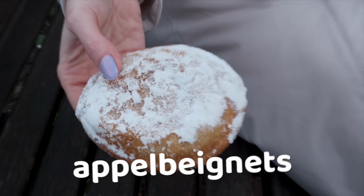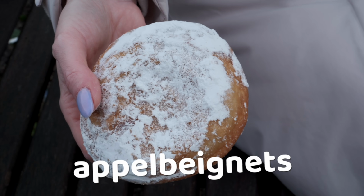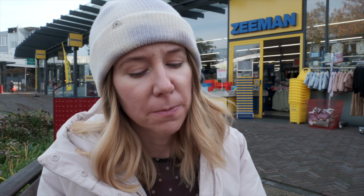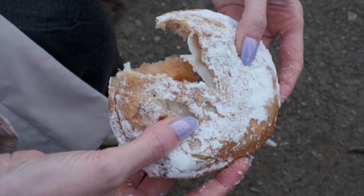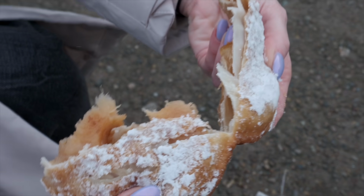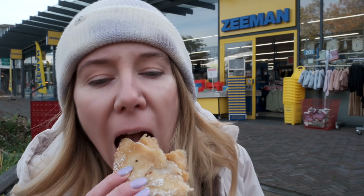Our first find is the Appelbeignet, which is traditionally eaten on New Year's Eve, and the Appelbeignet varies from the appelflap or apple turnover because it's basically these little pieces of apple that are dipped in batter and then just straight up deep fried. And I don't know if it normally comes with powdered sugar on top, but he just threw all of ours in a bag and dumped a bunch of powdered sugar. So I'm not mad about it. Yeah, I'm not mad about this at all. You got a lot of powdered sugar on your face.